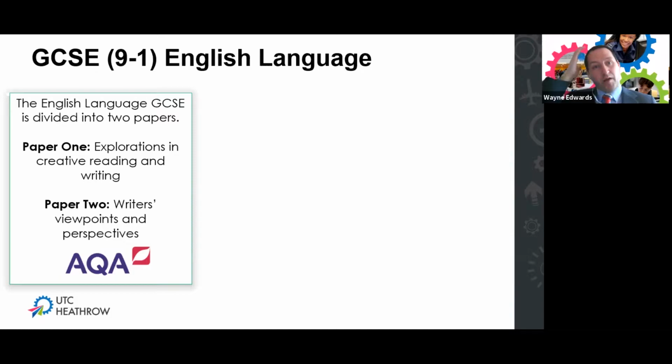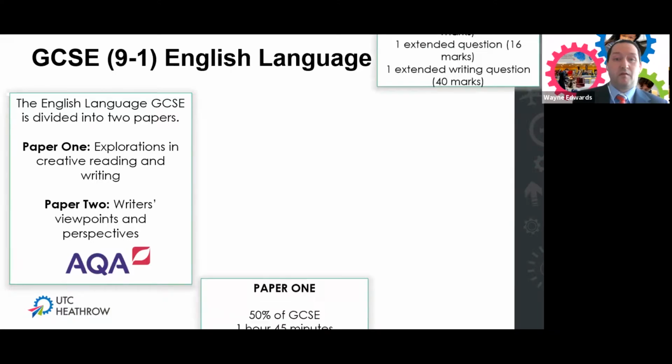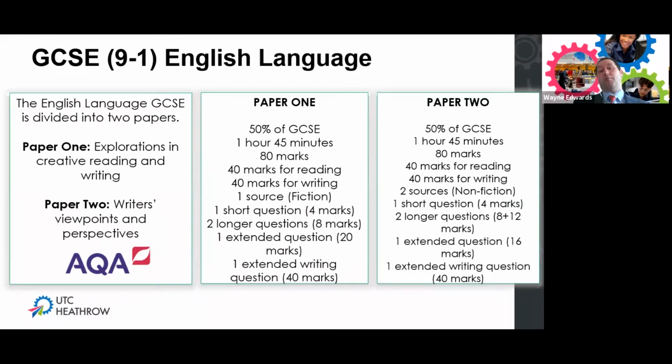We cover AQA English here at the UTC, and as part of that we do AQA language and literature. It's a 9-to-1 paper, and paper 1 looks at creative reading and writing, and paper 2 looks at the writer's viewpoint. A breakdown of the papers itself.